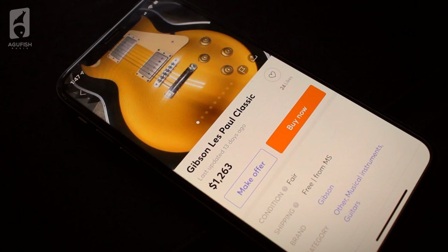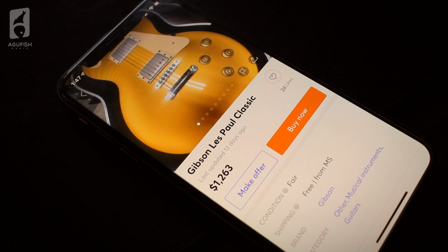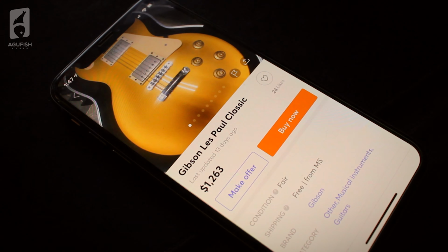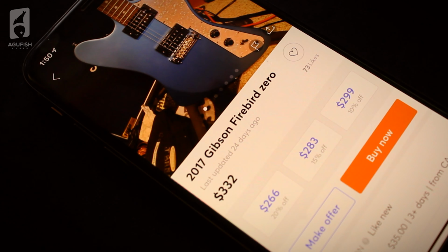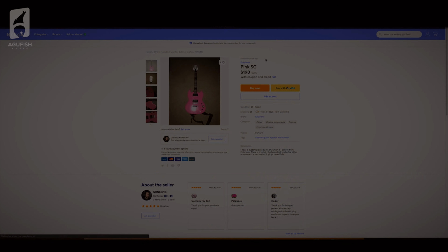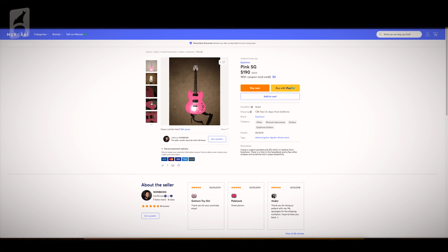So I'm obviously a big fan of Gibson style guitars, but for $300, unless I got incredibly lucky, no one was going to be selling a US made Gibson, except maybe a Firebird Zero. What a piece of shit. So I started by looking at a lot of Epiphones. There was this bright pink SG that did have me tempted.